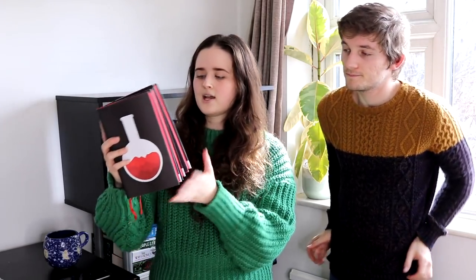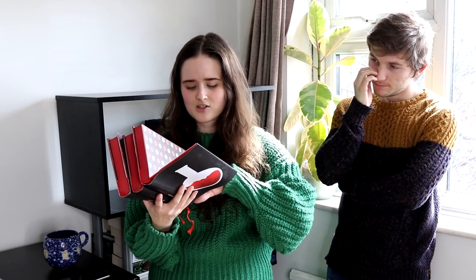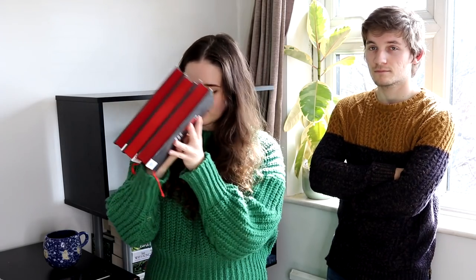Okay, next up we have a collection of three dystopians. The Handmaid's Tale, 1984, and Brave New World. They are a vintage collection. People often ask, and I don't really know what specific collection they are, because all it says on it is just vintage. But they are really cool, so obviously keep.